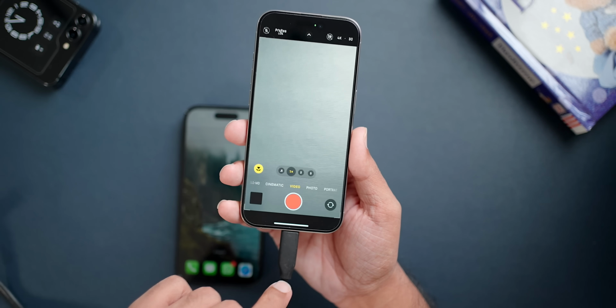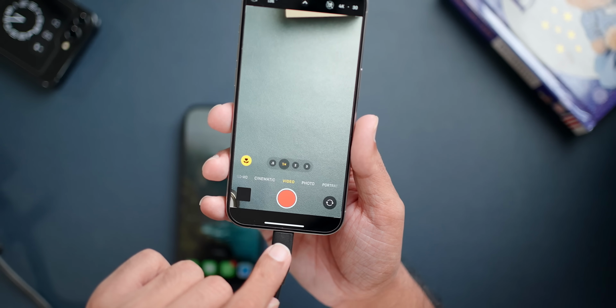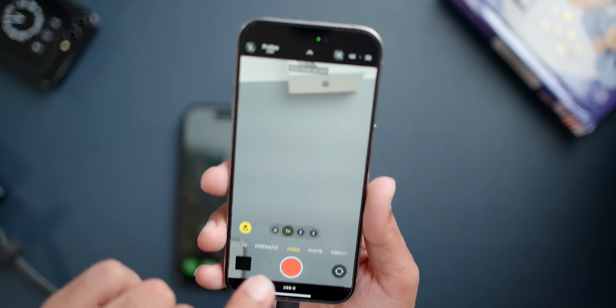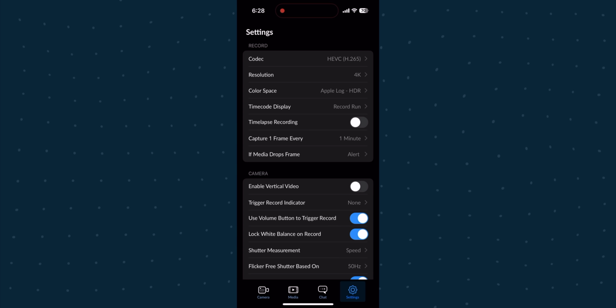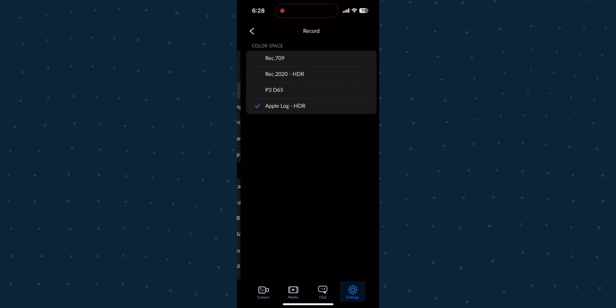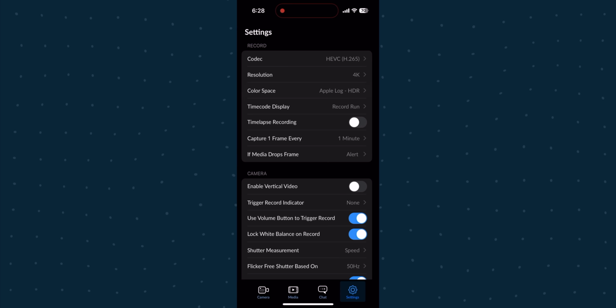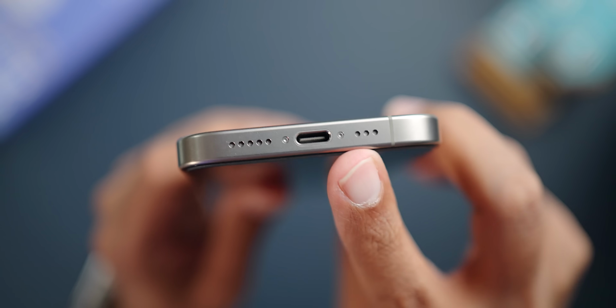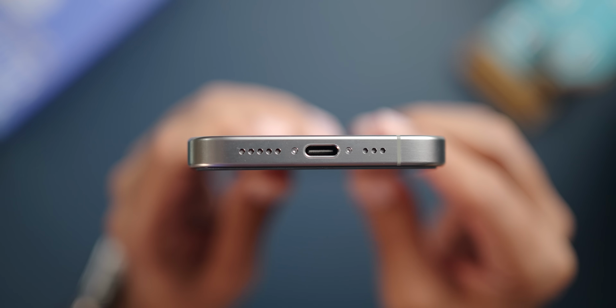If that wasn't enough, Apple went all out with the video by providing the log format and gave you an option to record directly on SSD or a faster card. You can also use a third-party app called Blackmagic Camera, which also has an option to record Apple Log in H.265, which is actually going to save you a lot of space, and you can record 4K 60 frames per second on your phone itself. And did I mention the iPhone 15 Pro now has a USB-C port?